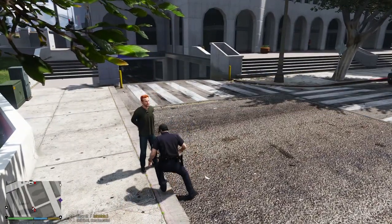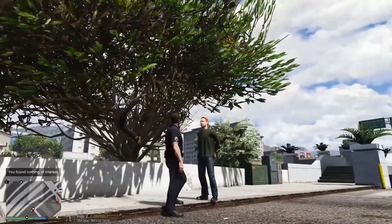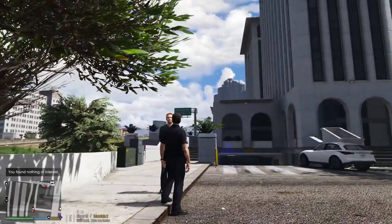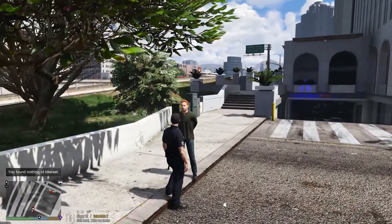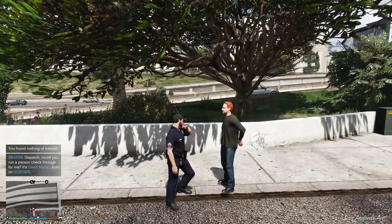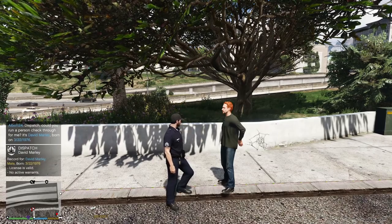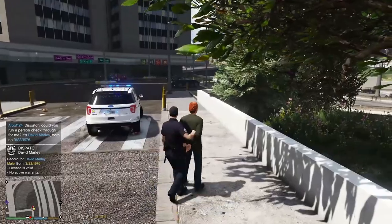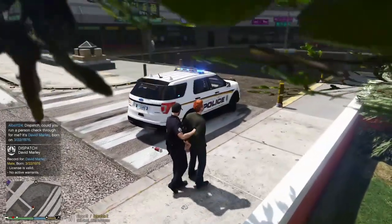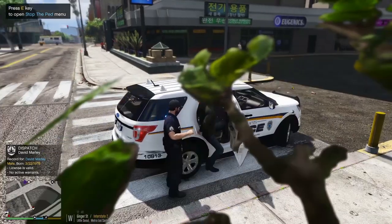Alright, I'm going to pat you down. You have anything that's like a poke, stick, or hurt me on you, sir? It's goddamn Officer Jerry Tastic with the Columbia Police Department. I mean the Los Santos Police Department. I'll be doing none of that. You have nothing on you, huh? Alright, sir. Dispatch, gotta get a check on David Marley, common spelling, 322-1976. Valid, alright, well. Your buddy been drinking, you know, or you don't know? Have a seat.